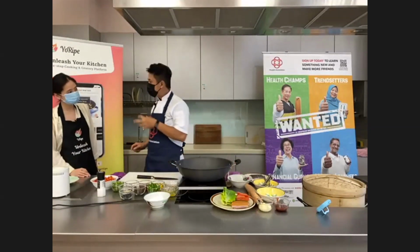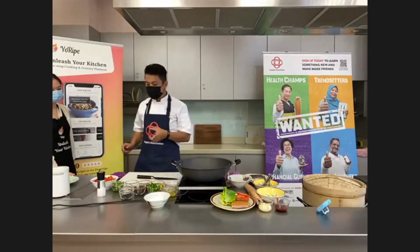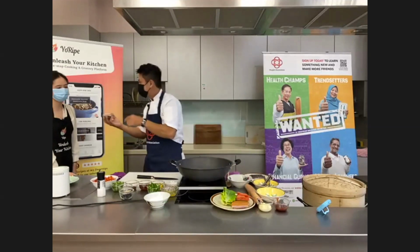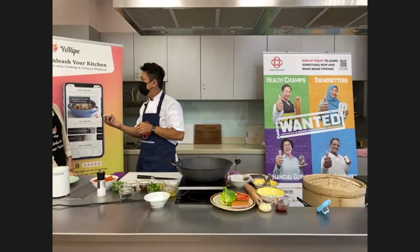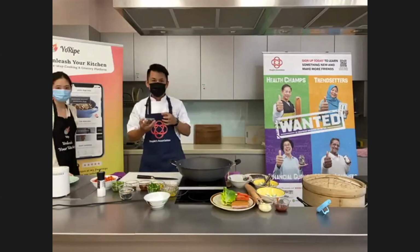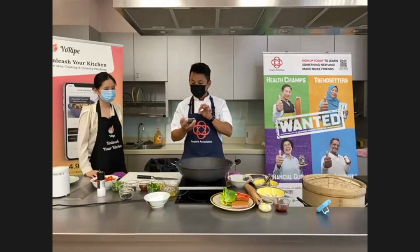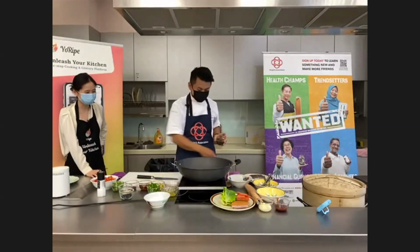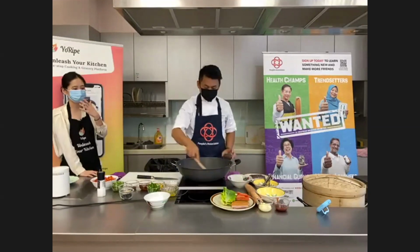So I like citron pepper. Today I brought some green citron pepper. Very nice. 花椒. This is 青花椒, green Sichuan pepper. The flavor is stronger than the normal Sichuan pepper. Very nice. We can even smell it with the mask on.